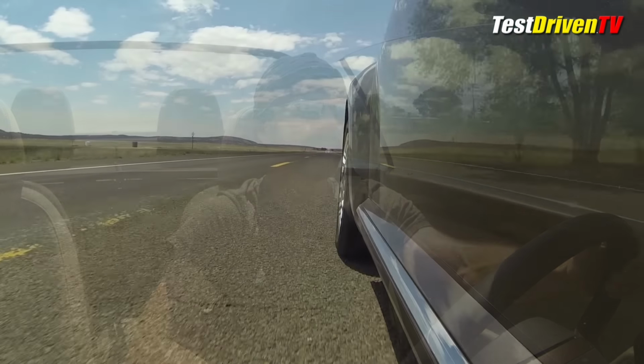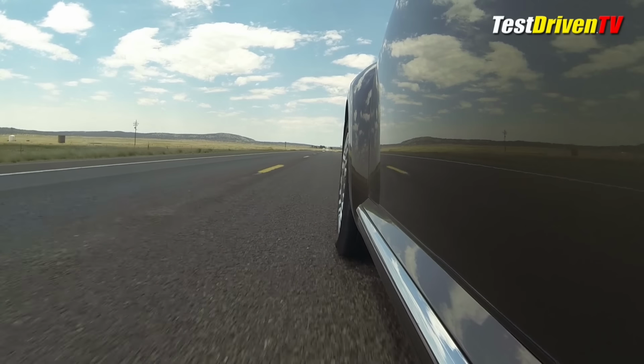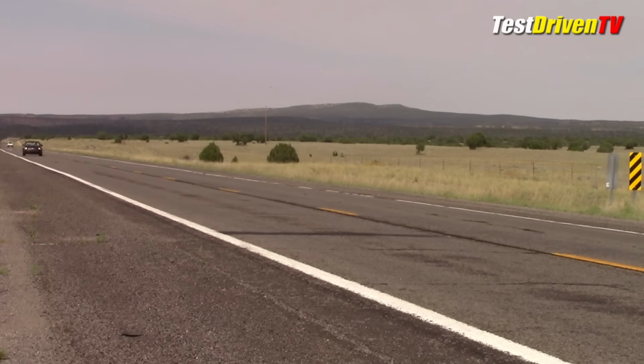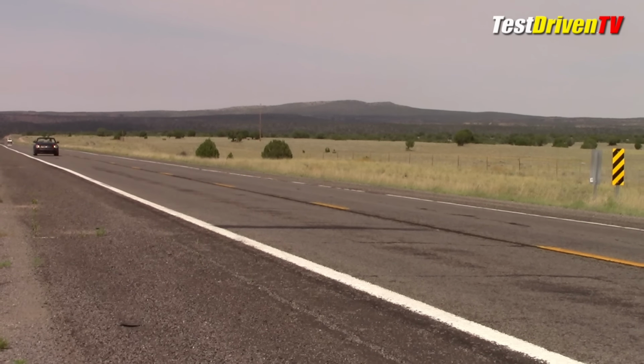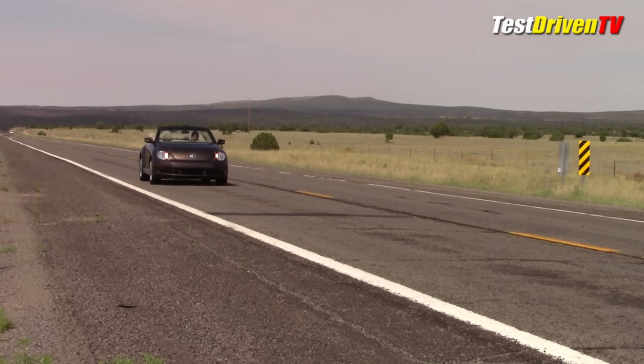And the best part about it is I'm getting about 29 mpg on this road trip, which is pretty good, I think. That fuel economy is right in line with what's rated by the EPA, which is 24 mpg city, 32 mpg highway, and 27 mpg combined, with a more balanced city and highway mixture of driving.